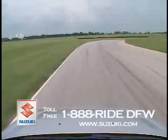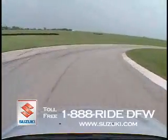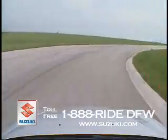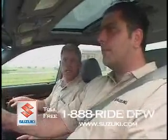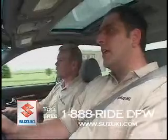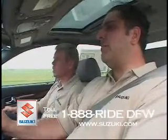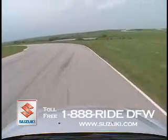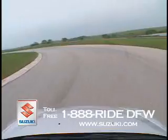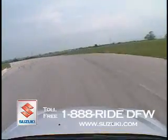Got full anti-lock brakes. Nice. Can you feel how fast we slow down without getting out of control there? It was very secure feeling in the braking. Another nice thing is if you can hear the engine sound, it sounds very German. Of course, it was designed by Porsche, but it's the only inline six in the industry in a front-wheel drive car. Inline sixes traditionally are much smoother engines than V6s.